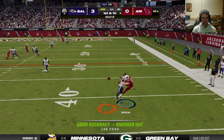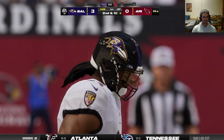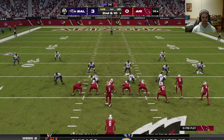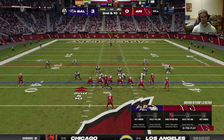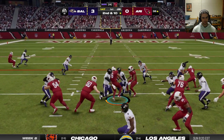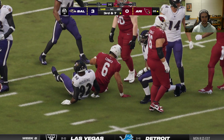Oh my goodness, that's not what I meant to do. Broken up. My thumb just jammed into the spot there. Let's try to at least get some yardage here to make the field goal more makeable. Connor gets a few more yards. 3rd and 7.